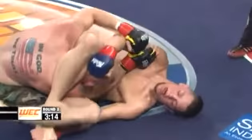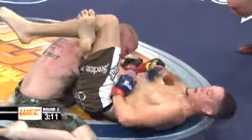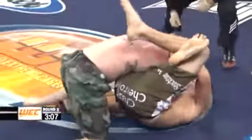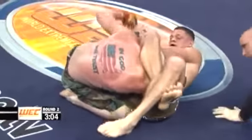Well, he's on top because Nathan went after him with the choke, and now he's got a triangle, and this one's in deep. That's in deep. This one's in really deep. He's not going to get out of that. No, he's not. Control the arm, just pull down on the head. He's got him. There it is.